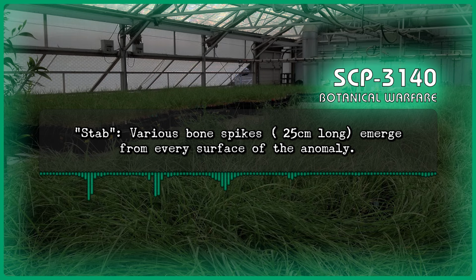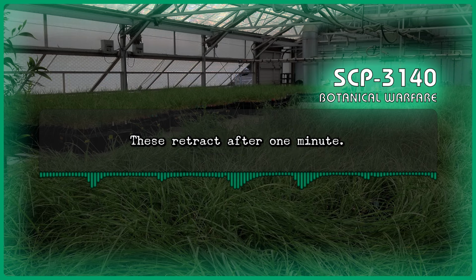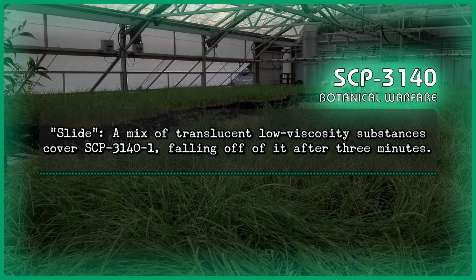Stab. Various bone spikes, approximately 25 centimeters long, emerge from every surface of the anomaly. Footnote 6. Multiple spikes have broken and disintegrated during testing. These retract after 1 minute. Slide. A mix of translucent, low-viscosity substances cover SCP-3140-1, falling off of it after 3 minutes.